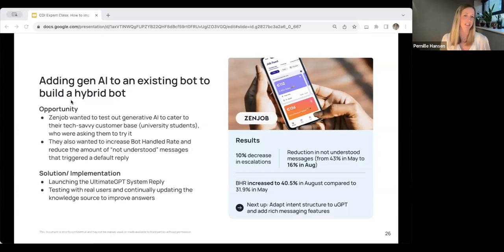On top of that, they also identified knowledge gaps in their knowledge base. And based on their information, they were able to make improvements to their articles and improve the generative AI responses as a result as well. And they now plan on adapting their existing intent structures to embed the generative AI further within their dialogues and add more rich messaging features to improve their users' experiences.